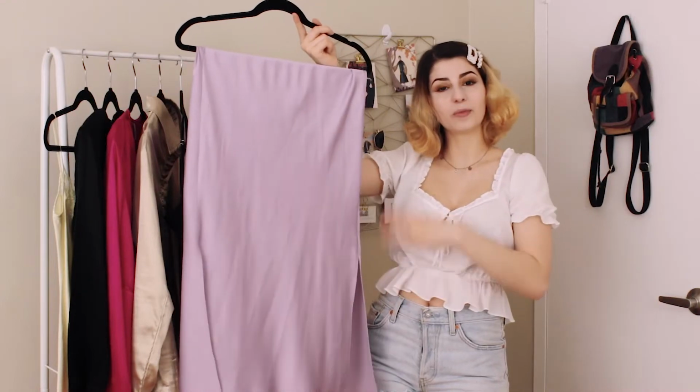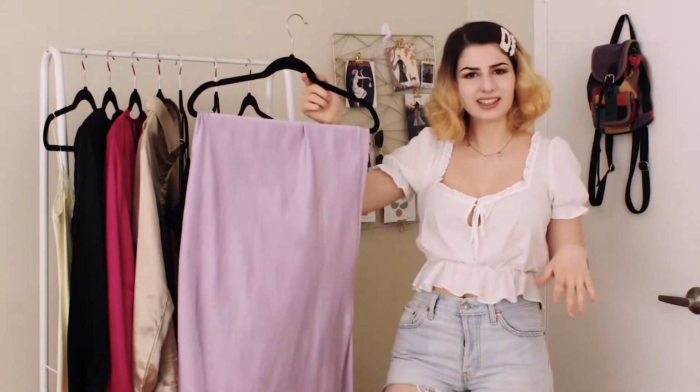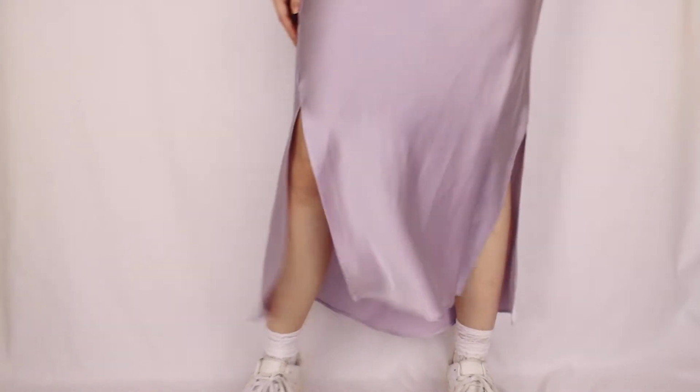If you want to see some more monochromatic outfits, I do have a separate video on that as well. I think this is a pretty easy outfit to throw on, and it looks like you put in way more effort than you did, just because of the color combination and the fabric of the skirt.